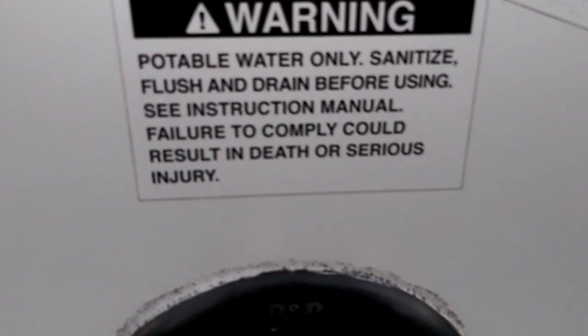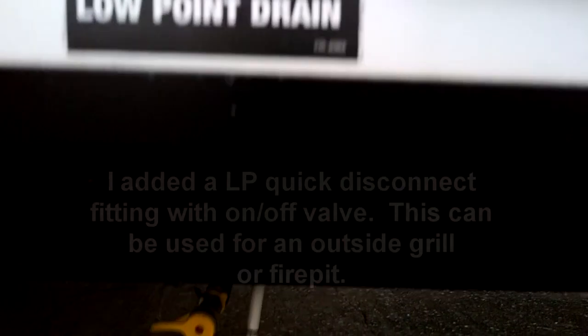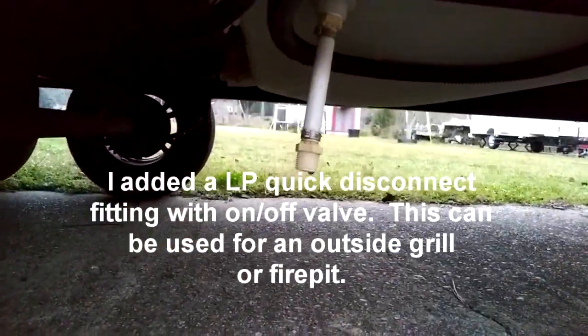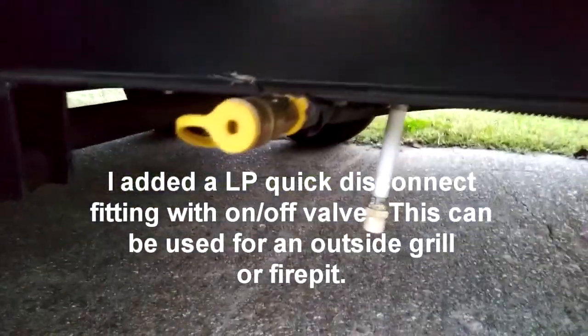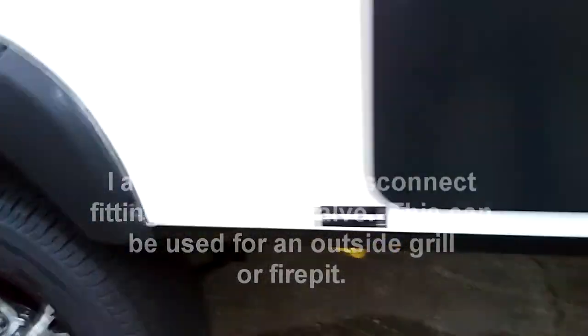And this is your freshwater fill for filling the onboard freshwater tank. And then there's another low point drain, and you can tell that it's a little wet underneath because I had just drained everything to empty the tanks and all. That is the water heater. It is gas and electric DSI ignition, direct spark, so you don't have to light it with a match or anything.